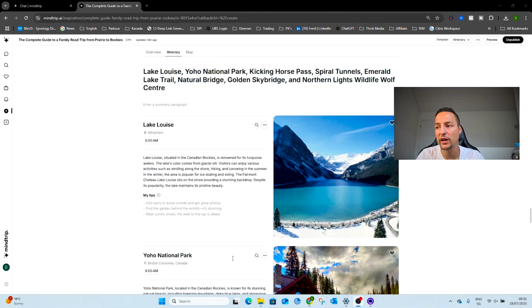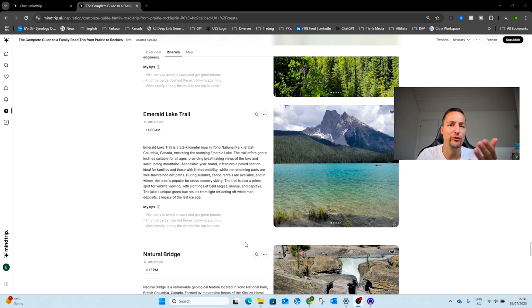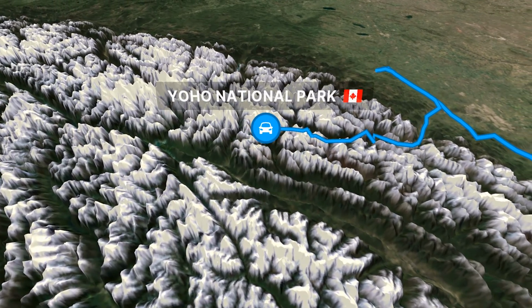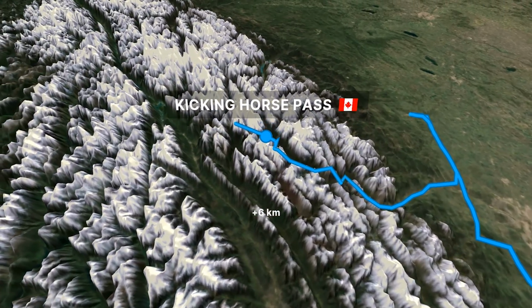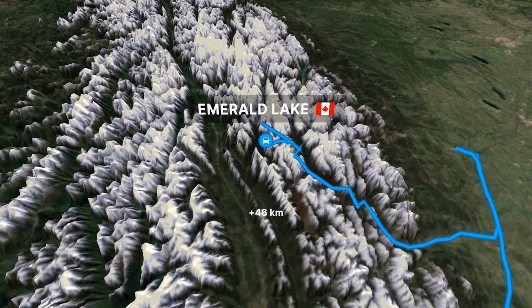Then you move over to the Emerald Lake, which offers you splendid views of turquoise water as promised in the beginning. And the whole area is stroller friendly, so for your smaller kids, a perfect way to get around. And other than that, a pro tip here is to visit the natural bridge. It's a natural rock formation that looks like something from a fairy tale.